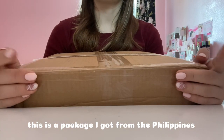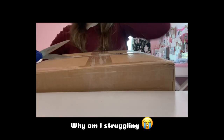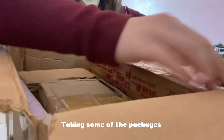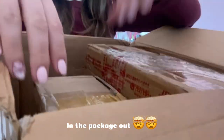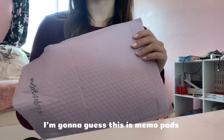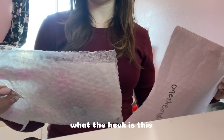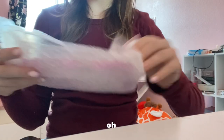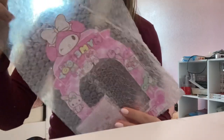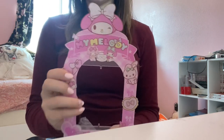This is a package I got from the Philippines. It's with a lot of stationery and K-pop items in here. Pink one. It's so cute. I'm gonna guess this is memo pads. What the heck is this? Oh, look how cute it is.